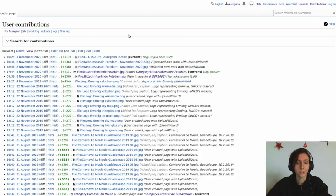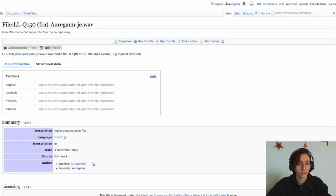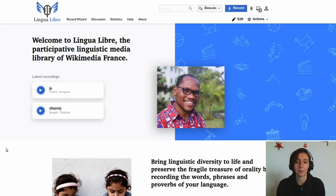Let's have a look at my Commons contributions. Indeed, this file was created. It has the title, the description, information about me, everything that people need so they can reuse the file. Oh, look, I'm on the main page now. So the Coolest Tool Award committee really loved this tool because it's super easy to use, as you could see, and it's supporting all of the minority languages in the world, which is pretty awesome. Thanks to everyone who contributed to the development of Lingua Libre, the community adding content to it, and please record more words in your languages.